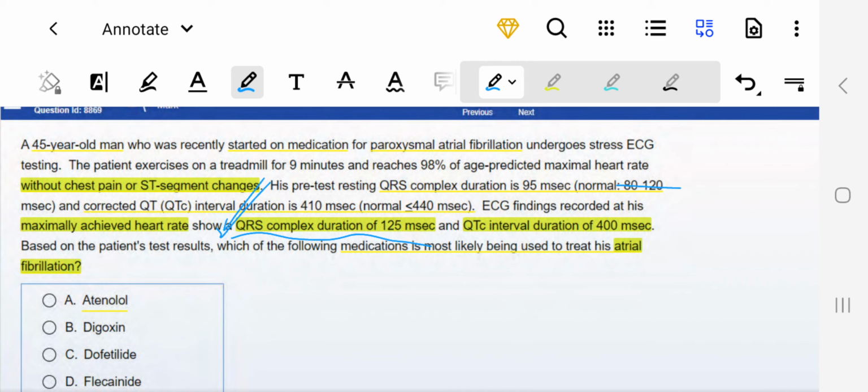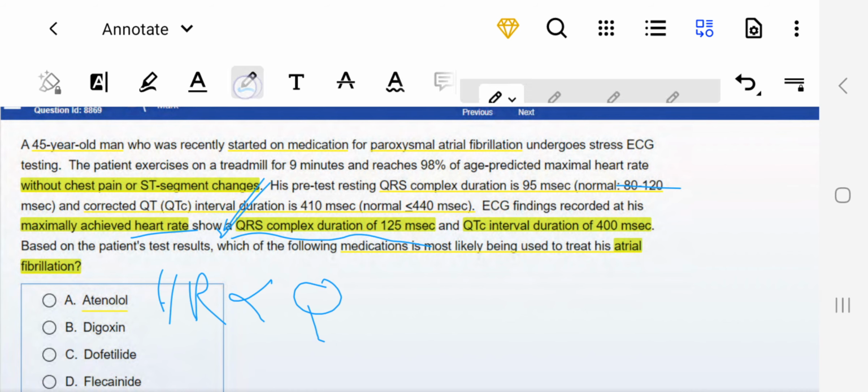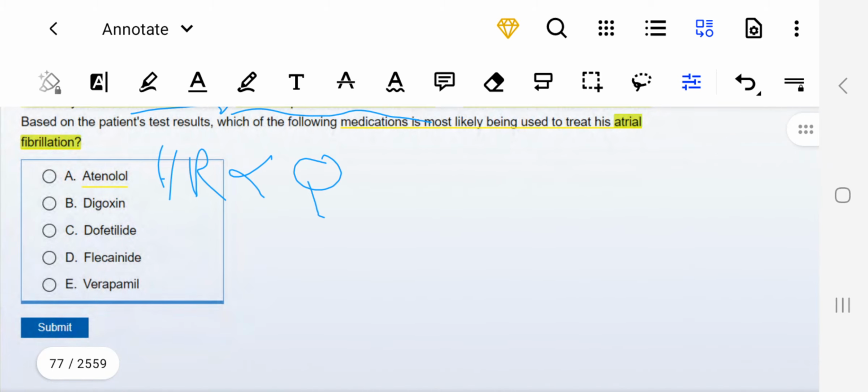Yeah, okay. The ECG finding was recorded at the maximally achieved heart rate. When the heart rate was increased, let me draw this, the QRS interval was also increased. So that's why it is suited well with flecainide. Okay, good.